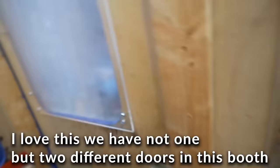We have a private booth, and we spent $7. This is one of the cheapest ways to eat out in Manhattan and actually have some privacy. Would you admit this is a pretty good cheap date for a couple? Oh, yeah. And it comes with water. Comes with water. I love this. We have not one, but two different doors in this booth. There's so much here.